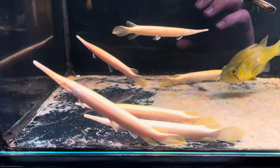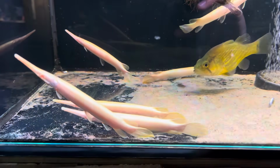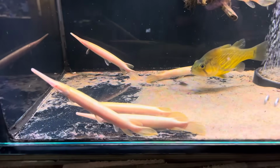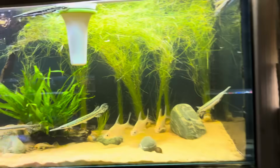But yeah, the albino Florida gar, these guys are going to get about 2 foot, same as your standard Florida gar. The price has actually come down. They're about £950 to £1,000. Only about 6 months ago in the UK, they've actually come down a lot because Asia are obviously pushing them out a little bit more now.